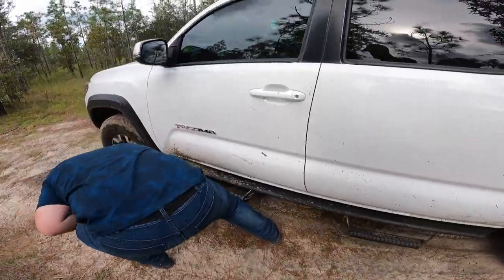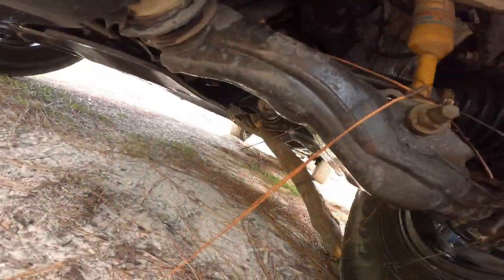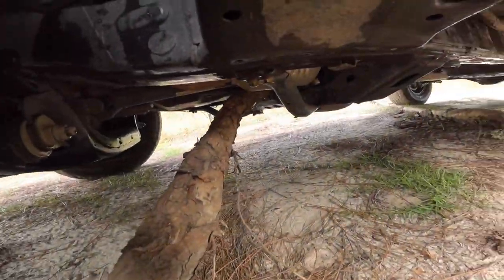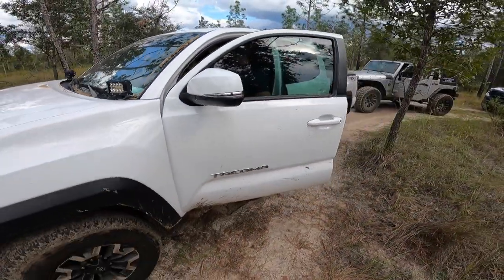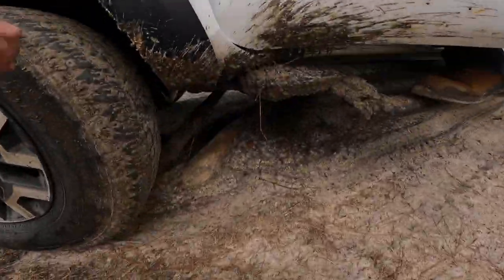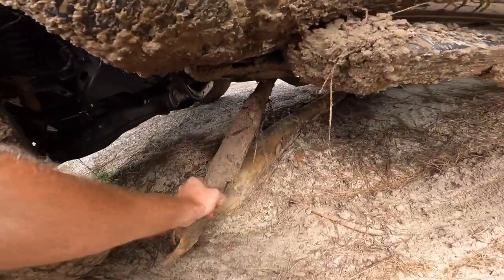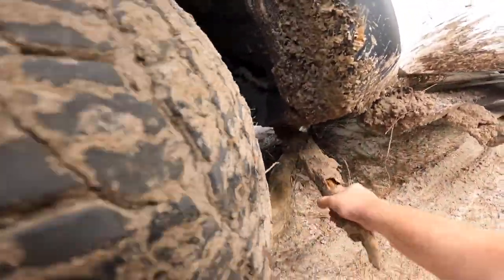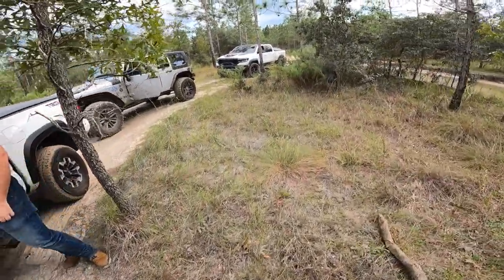That's not good. Let's see. Oh, she's like up under the transfer case. Yeah. See if I can back it up. That is not good. Watch yourself. Watch out for the Jeep. Yeah, I don't think, hold on. We got to get that out of there. Yeah, turn it all the way that way. There it is. That thing was jammed up in there. Oh, fuck.